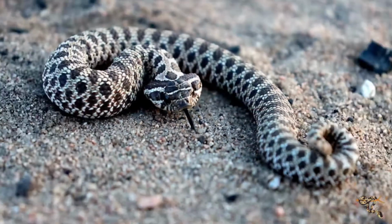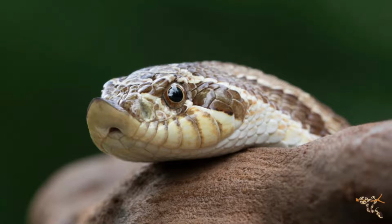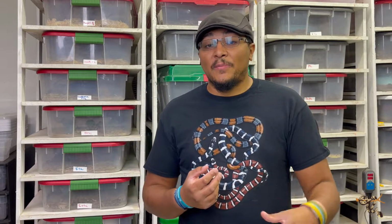Now the first one is probably the very first one that everyone thought about when I said rear fang venomous snakes, for a very obvious reason, and that is the hognose snake. Now, hognose snakes are one of the most popular pet snakes, not only in North America, in the United States, but around the world in general. They're amazing reptiles. Now, they get their name for a pretty obvious reason, is that really cute, pushed up, triangular shaped nose that is essentially used to help and aid with burrowing and digging, both for hiding themselves and for looking for food.